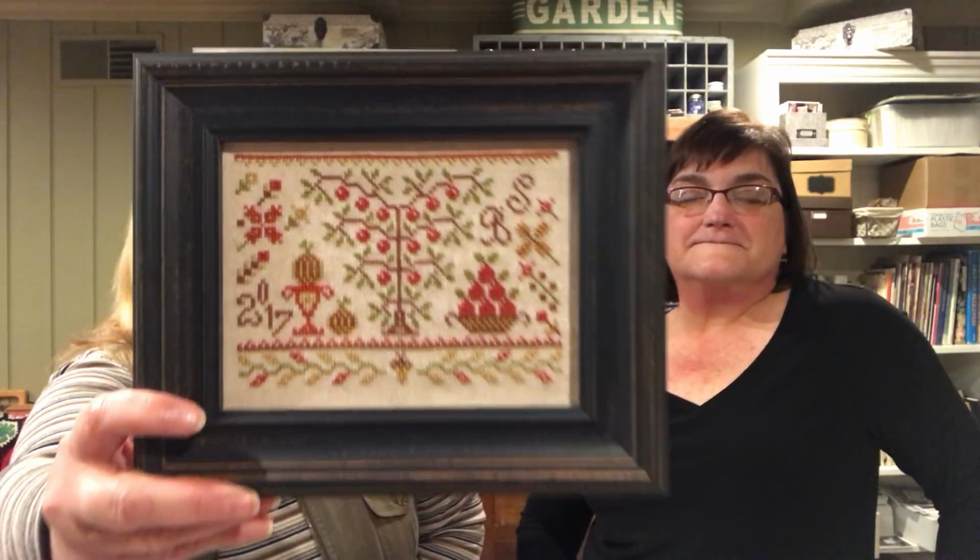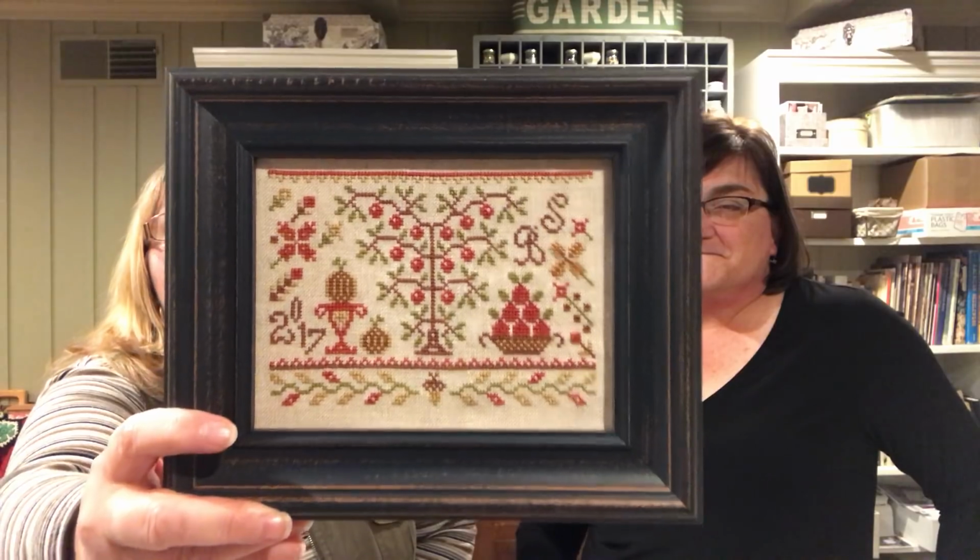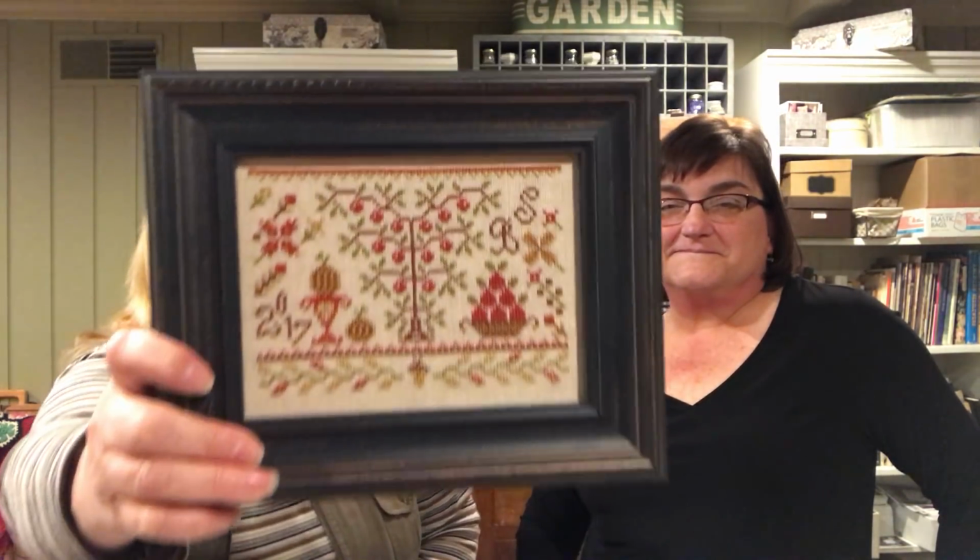The first is Fruitful Valley, and it's just a really nice, fun, quick stitch. As you can see, not super big. This is stitched on 32 count Country French Cocoa Cafe Mocha from Weeks Dye Works. Do I say that right? It's one of those words that I should have written out.